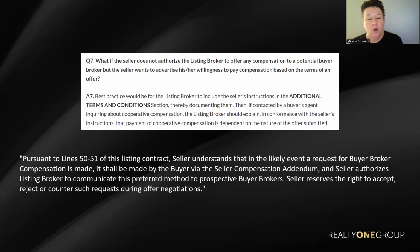So this is the AAR response. Their answer is, it depends, right? What if the seller does not authorize the listing broker to offer any compensation to a potential buyer broker, but the seller wants to advertise his or her willingness to pay compensation based on the terms of an offer? Does that make sense? Based on the terms of an offer, right? What's the total amount? What is the net going to be to the seller? Think about it, folks.